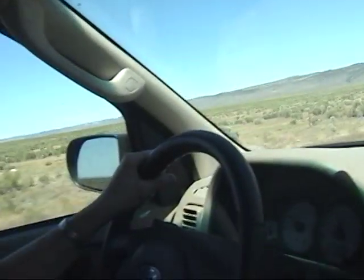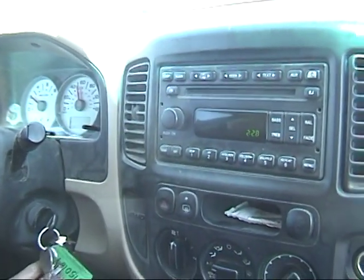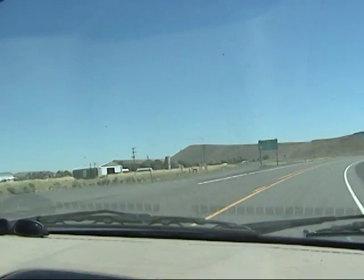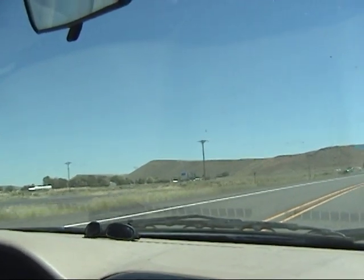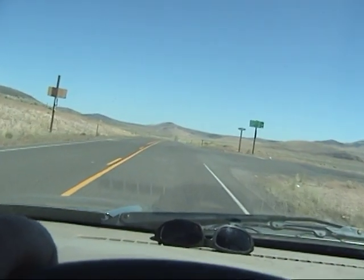It is now mid-July 2010, and it's time for us to go to Wyoming to do some work on the cabin. We won't be going the interstate. We're taking the back roads through southeast Oregon. We're going to head down toward the Alvord Desert area and the east slope of the Steens Mountains.